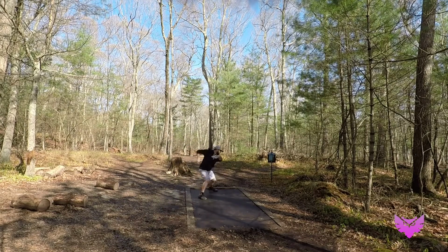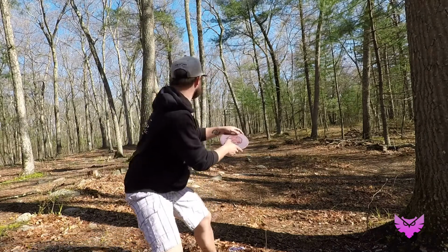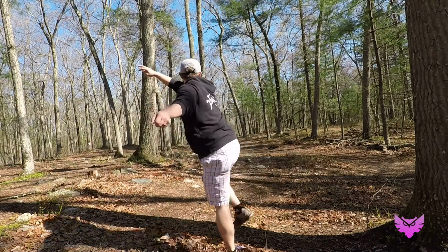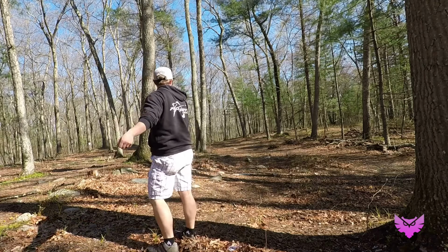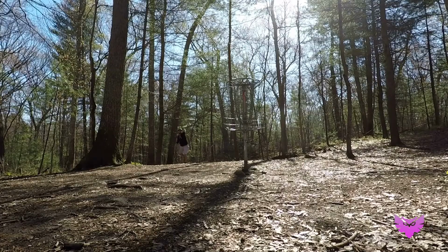So what I've been doing recently is taking my H1V2, which is more overstable, and instead of playing the middle, I'm trying to saw it off and keep it a little bit short so it hugs that right side of the fairway, because it's much more open there, and I can just take my A2, throw it straight, and it'll skip right to the basket to give me a nice in the circle, generally between a 20 and 30 foot putt.